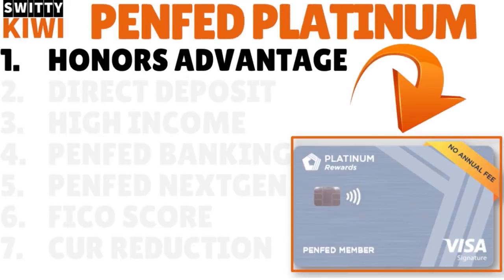Number 1, Honors Advantage. There's a program called the Honors Advantage program at PenFed. You want to become a member of this program. Very important. And there are 2 options whereby you can apply for a membership and qualify. So really, you have to be a PenFed member first. But once you are a member, you want to upgrade to a higher tier and become an Honors Advantage member.